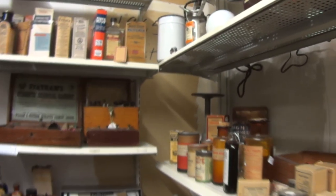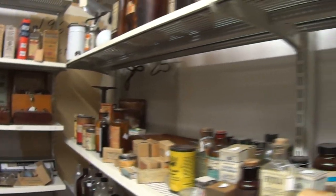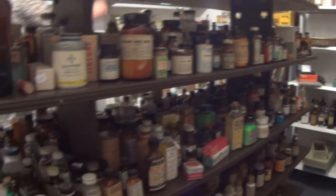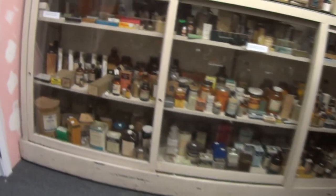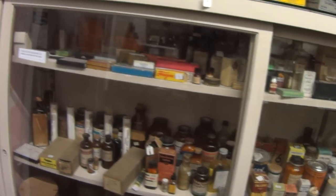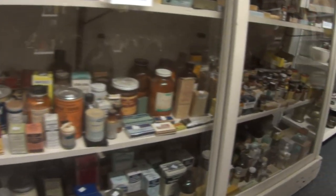Wow. Well, this room is packed with a lot of antique pharmacy bottles. For any collector, I think this is heaven. You can find a lot of things here, and various medical instruments we picked up.